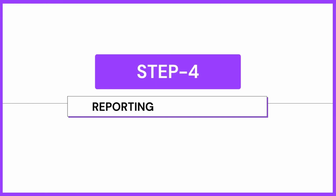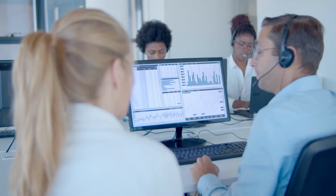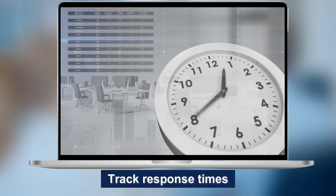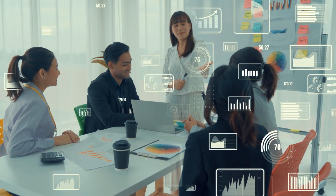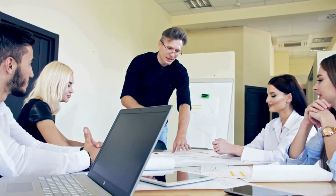Fourth step, reporting and analytics. To continuously improve your customer support, you need insights. Salesforce provides advanced reporting and analytics tools. You can monitor key performance metrics, track response times, and identify trends, allowing you to make data-driven decisions for enhancing your support operations.